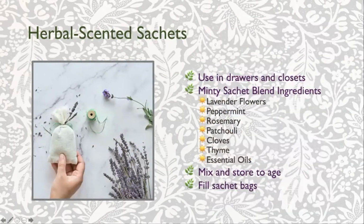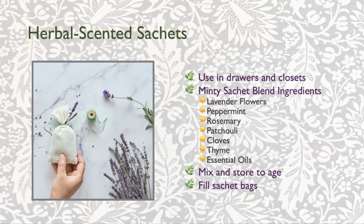Another one of my favorite things of herbs, herbal scented sachets. So this brings back the memories of my childhood, and I actually still have the sachets that, I don't know if you grew up with these, that we always put in our drawers to make all of our clothes smell nice. There's another added benefit in that if you use certain herbs in there, it will actually keep away the moths and things that might eat your woolens and your furs, if you have woolens or furs. So you can put these in there with them.